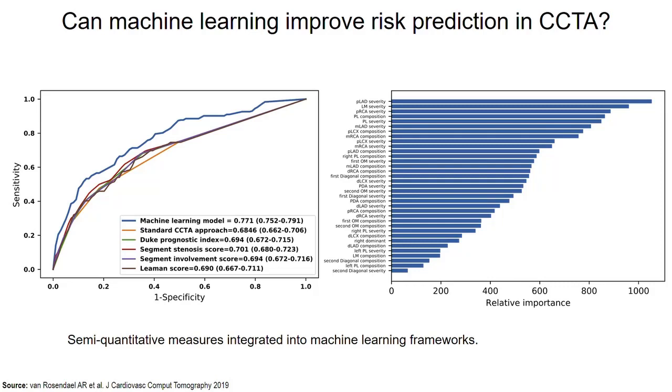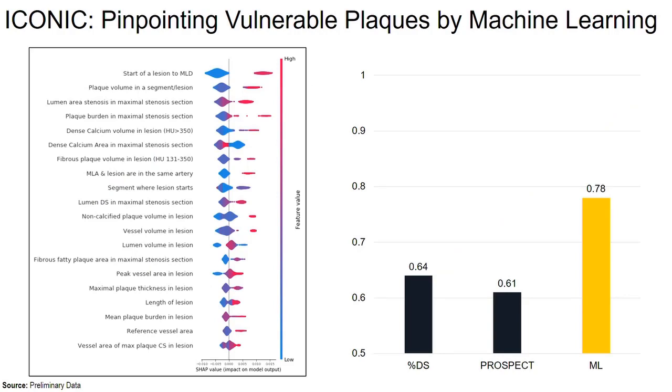And what you can see here on the left side are the areas under the curve, and you can see that the machine learning model outpredicts the standard ways that we do it, right? Duke Prognostic Index, segment stenosis score, segment involvement score. And over on the right, what you see are the relative feature importance that contribute to that machine learning algorithm. And you see that it sort of pathophysiologically makes sense, right? It's PROX-LAD severity, left main severity. All of this in CONFIRM was just based on semi-quantitative sort of eyeball reads. So when we couple it with quantitative measures, I think we're going to see increased precision.